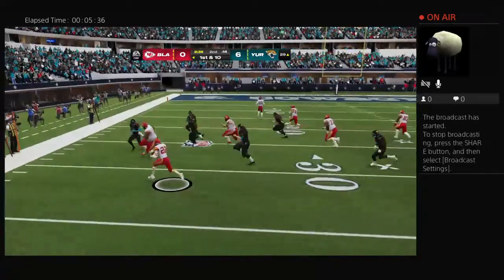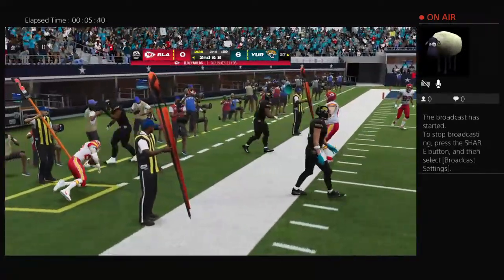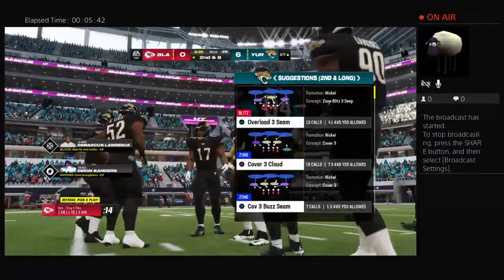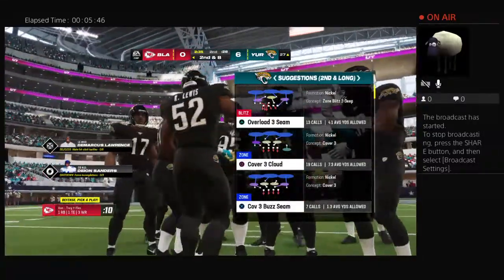On 1st down, they'll go to the ground attack. 2 yards on the pickup there. It'll be 2nd and 8. They did a really nice job there defensively. They strung the play out, didn't give him a cutback lane.